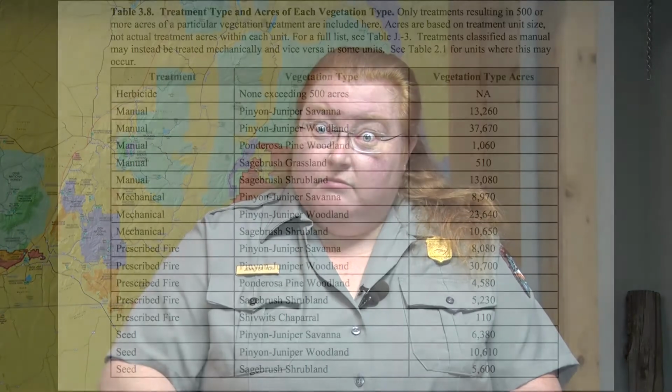Mastication is grinding something up, essentially. So it also includes mowing. So if you think of mowing a lawn with really tall grass, you end up with clippings all over the place. That's what we're doing. We're mowing it, so we're creating sort of a layer for seeds to do better in.